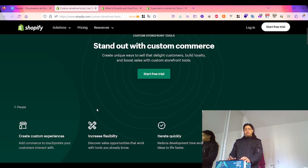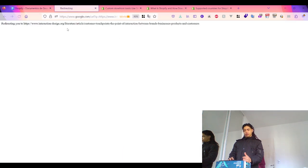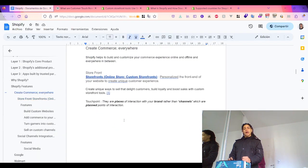There's something that they mention here about touch points, especially when you're creating these custom storefront tools. So, add commerce to the touch points where customers interact with your brand. This is the link here. With custom storefront tools, there is something called a touch point, where according to the interaction-design.org website, touch points are places of interaction with your brand.